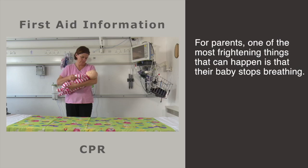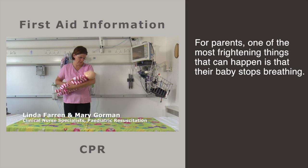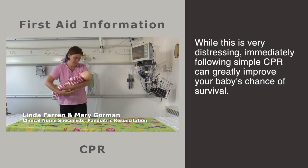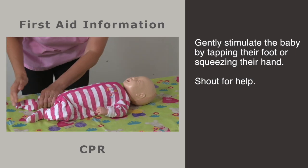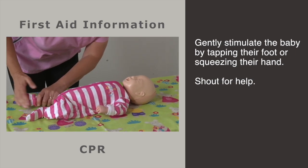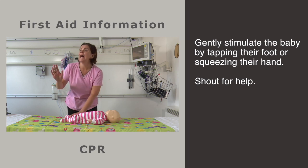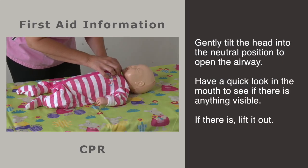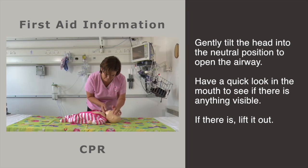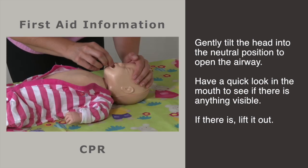For parents, one of the most frightening things that can happen is that their baby stops breathing. Follow these simple steps to administer CPR. Gently stimulate the baby by tapping the foot or squeezing the hand. Shout for help if there's no response, but remain with the baby. Gently tilt the head into the neutral position to open the airway. Have a quick look in the mouth to see if there is anything visible. If there is, lift it out.